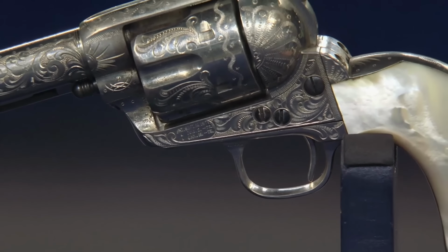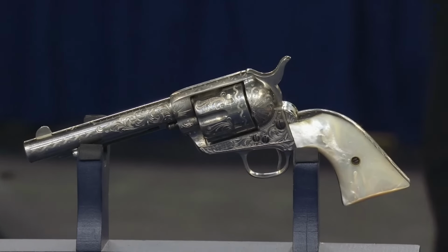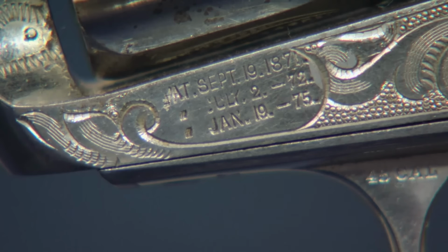The appraiser confirmed that Texas Rangers were known for using this type of revolver, a Colt 6-shot 45 caliber single-action army revolver, also known as the Peacemaker. The revolver was made in 1884, as indicated by its serial number.